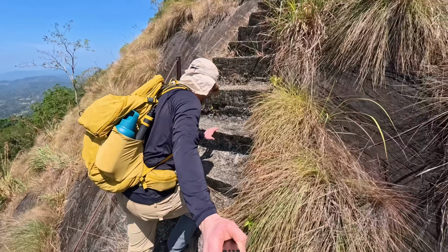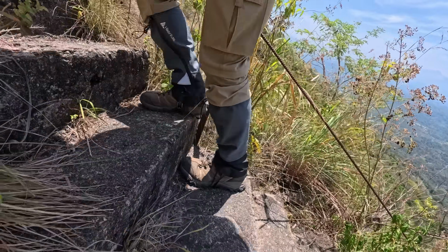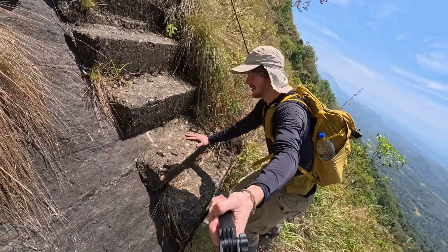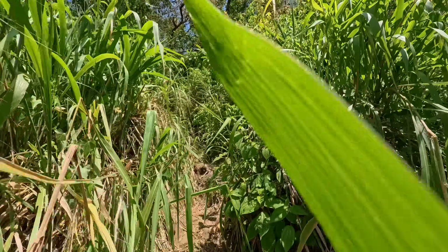What a view! I honestly couldn't believe how easy this part of the hike was. It was a lovely stair trail taking me up what should have been the steepest and hardest part of the hike. But all that was about to change and things were about to take a drastic turn for the worse. We're coming back into the forest, and with that, trail becoming more overgrown again.